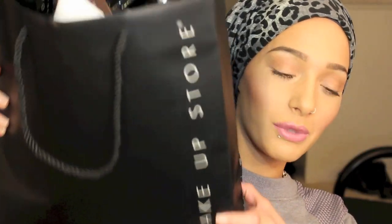I went to MAC and I got a few things there too, and Sephora. So it's just a massive beauty haul. This bag is literally filled to the top. It's a makeup store bag because I just decided to put everything mostly in the bag. Anyway, let's just get started, shall we?